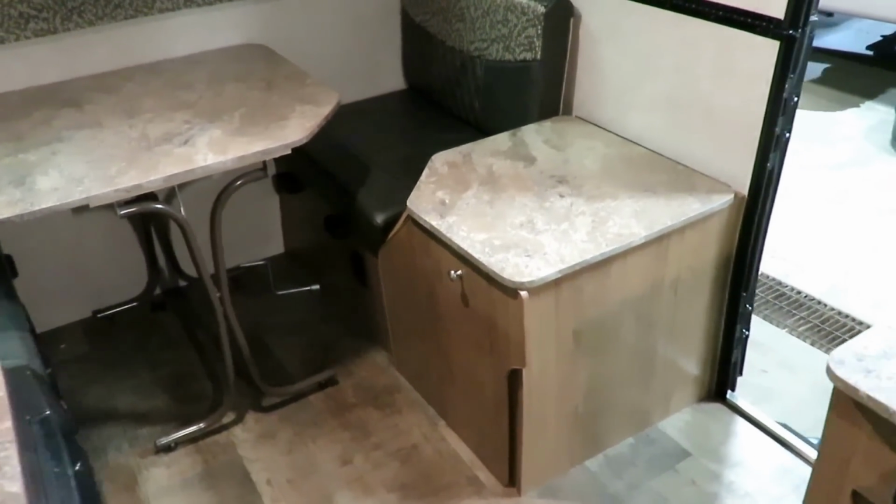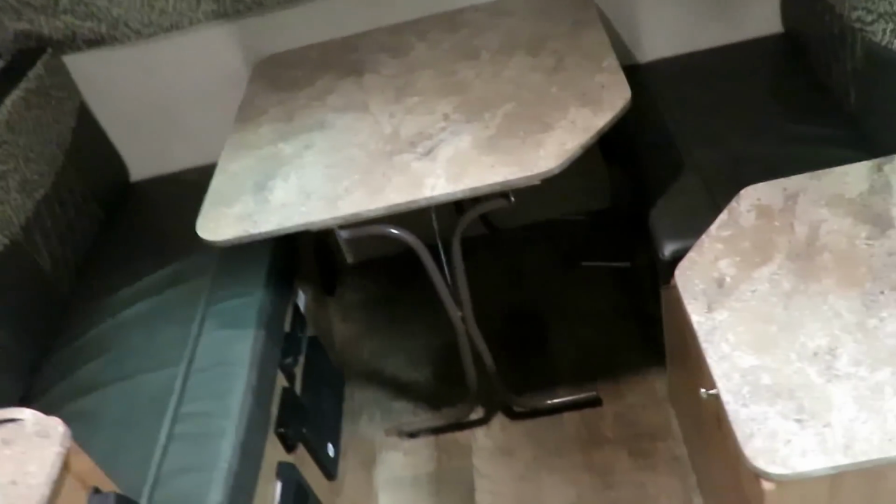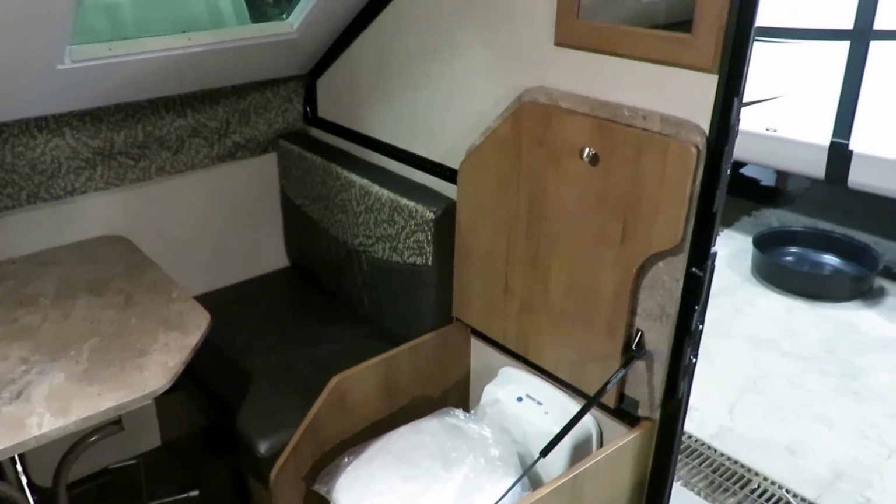You've got this extra little countertop space and a little smaller bench. So you're going to sleep one person here instead of maybe two kids. But if it's late at night and you have a little potty emergency, bang, we've got a little built-in potty station right here. And that's what's kind of nice about this.